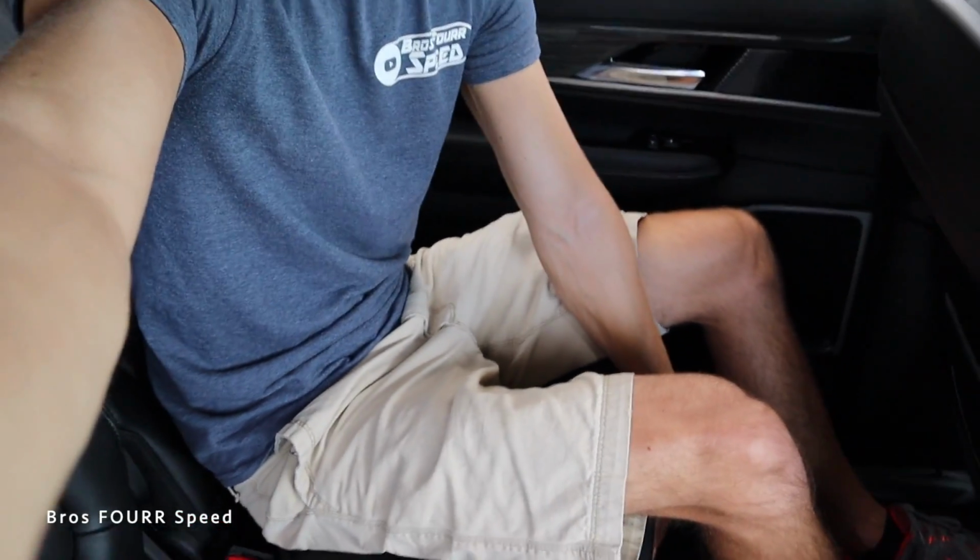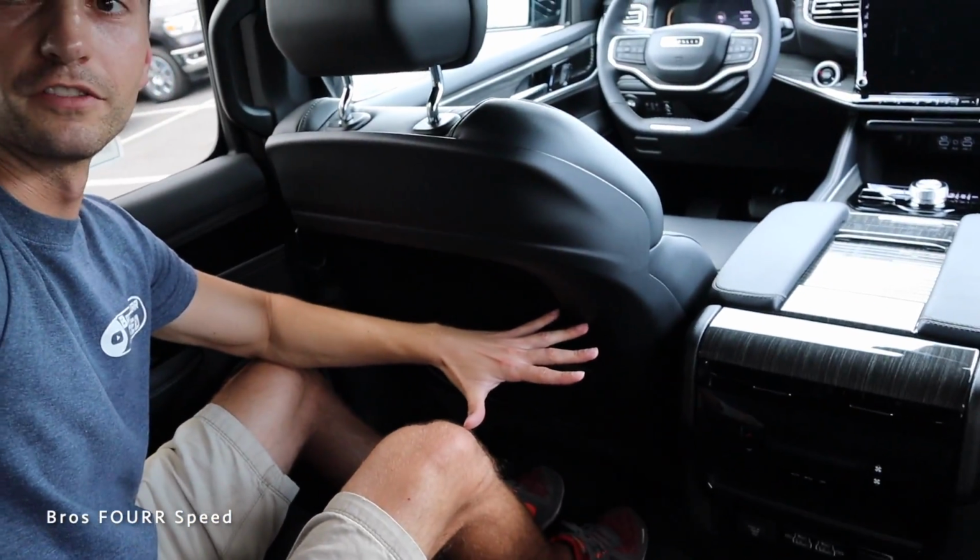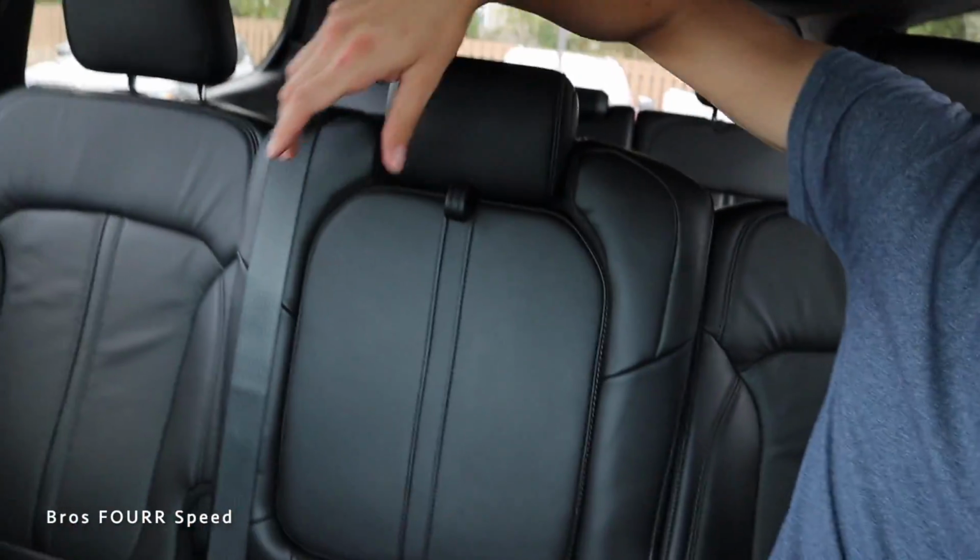I go ahead and pull this back up. In the front, we can also slide it forwards and back. You can go a pretty far amount of ways back. And at 5'11", I'm sitting back here with a ton of headroom, maybe 4 inches, and I have over a foot of knee room all the way pulled back. We'll pull it up a little bit. This center seat also folds down.